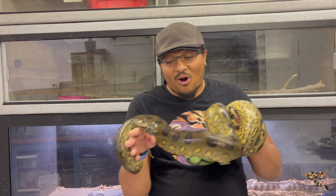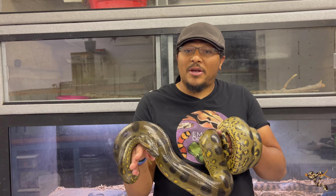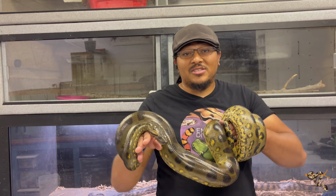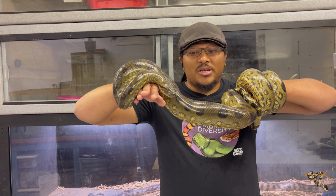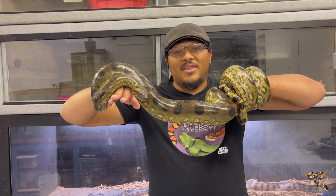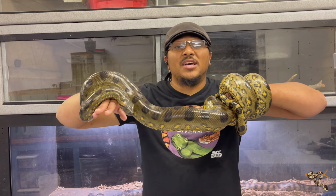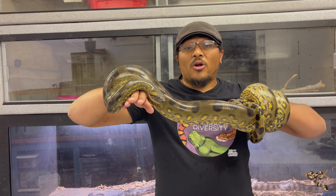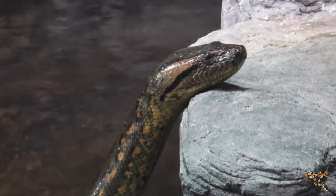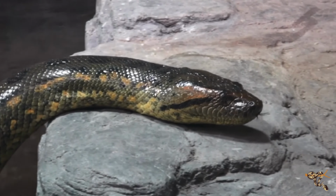Now, these guys are incredibly sexually dimorphic, which means that there is a difference in appearance between males and females. This is Sir Mix-a-Lot. He is our boy. He would be considered a sexually mature adult male. They are essentially between 7 to 10-ish, 11 feet, so averaging that 8 to 9. It's those big females that are the true monsters, with the largest of which can get over 20 feet long, but are pretty far and few in between.